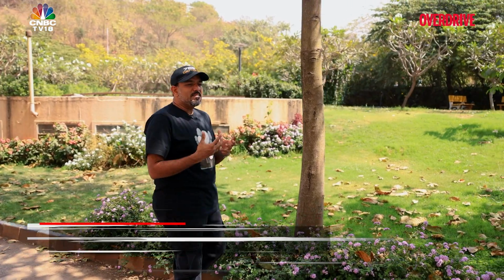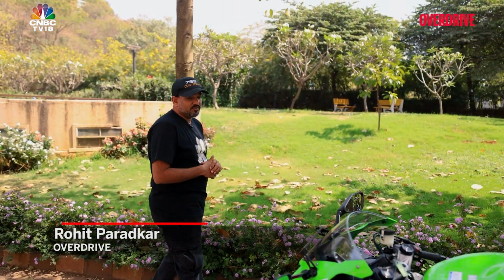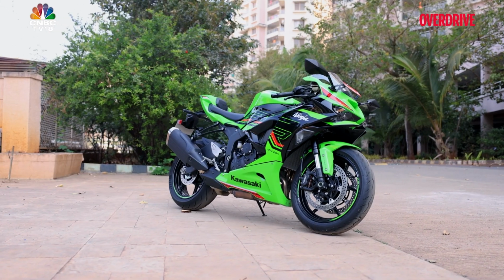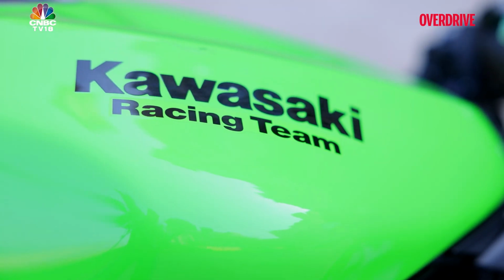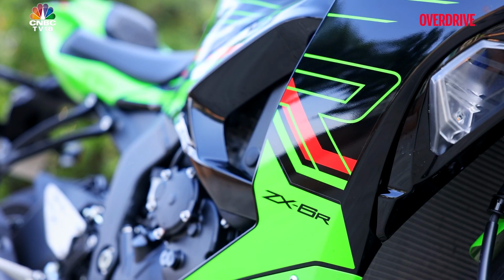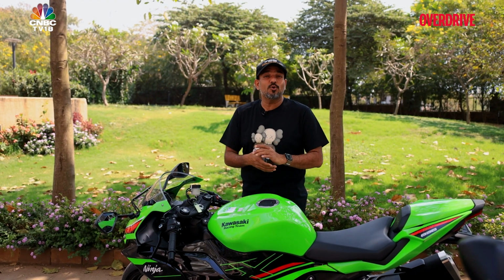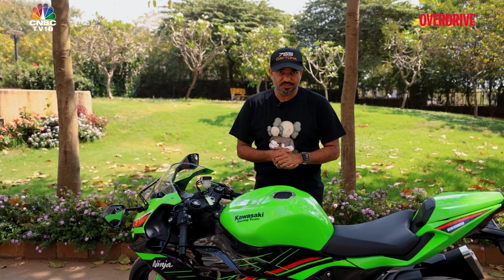If you are shopping in the middleweight supersport category, often characterized as the 600s, your search will inevitably lead you to a Kawasaki dealership in India because the ZX6R is your only option. Of course, the tide may change in the future. You might have one more option should Honda introduce the tempting new CBR 600RR to our shores.